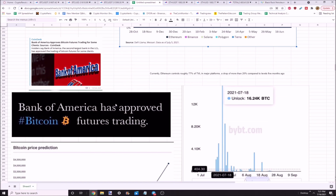Bank of America comes out and they've approved Bitcoin futures trading for some clients. And this is big. Futures trading is paper trading. It doesn't necessarily affect the price of Bitcoin directly. But again, Bank of America opening doors. There's a lot of demand for Bitcoin and cryptocurrency trading.